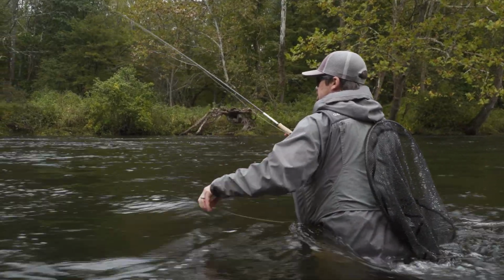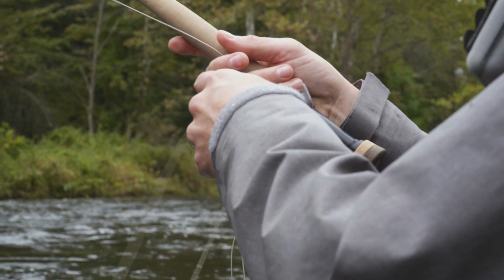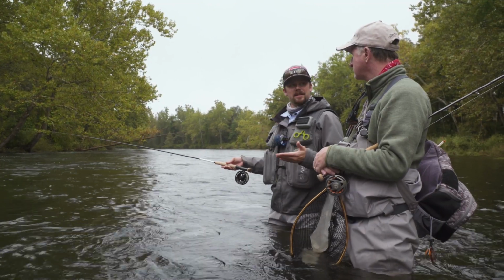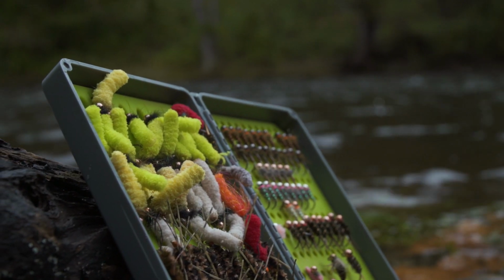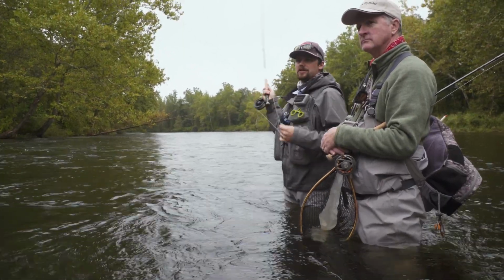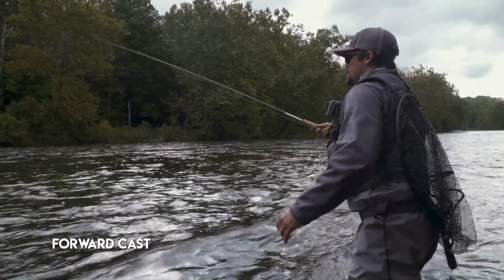So for the cast, it's not all too different from how you would traditionally cast. One of the challenges that people first come across when they start fishing this is simply that we have a long leader, a thin fly line, and some heavy flies on the end. We may choose to just do a traditional forward cast, being a little bit more patient, allowing the flies to come front and back.